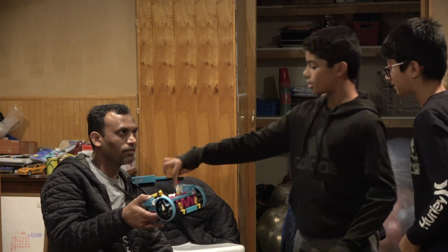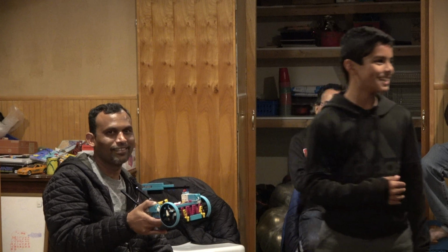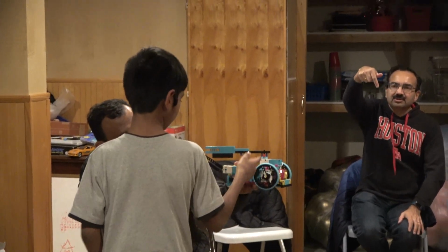Do you think this big wheel is better than the small wheel? Because it's more balanced, and it also is in the back, so it's more balanced. Yeah, I remember our first design. It was in the middle, and the hub was on the top, kind of like a giraffe. I think this is the better one.